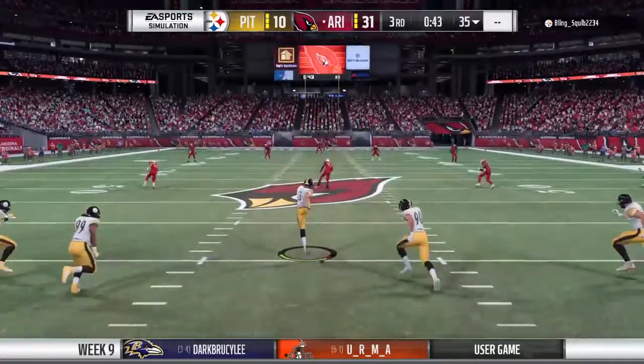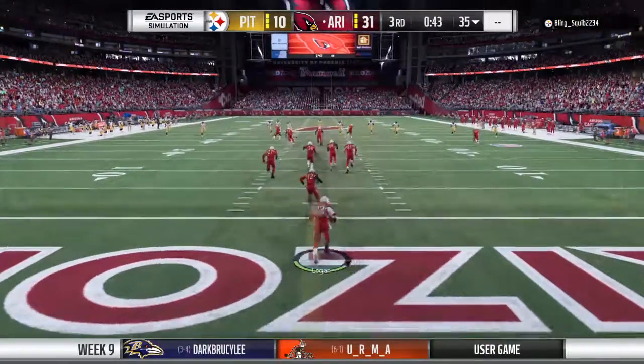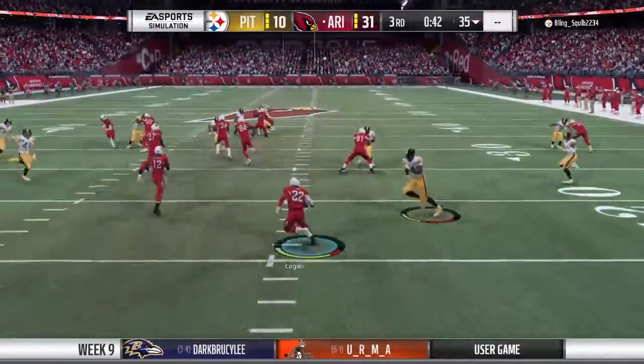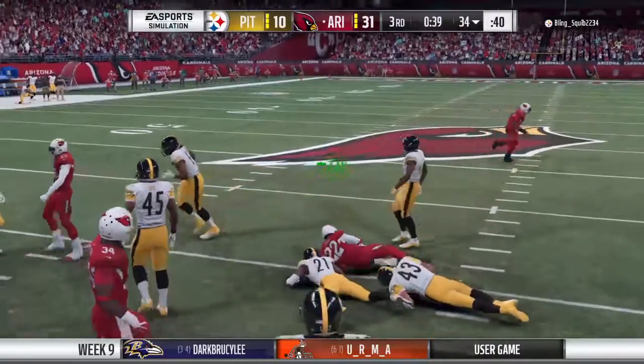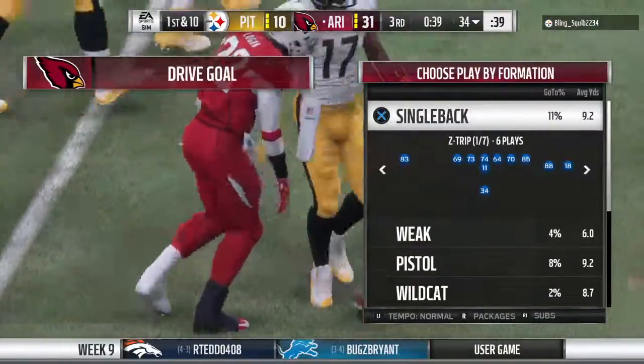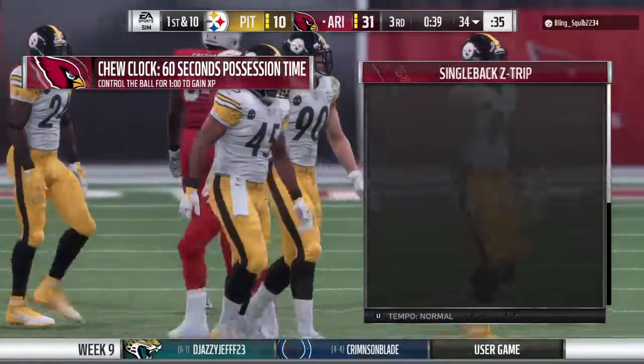Elliott now to kick this one away. That's fielded in the end zone. And a nice job there as he gets this one up just shy of the 35-yard line at the 34. Arizona getting ready to go as they take the field.